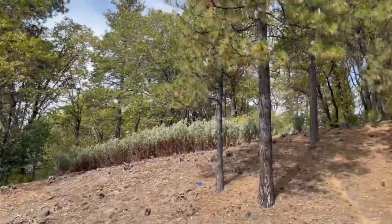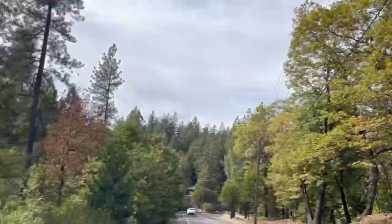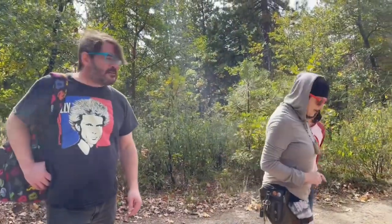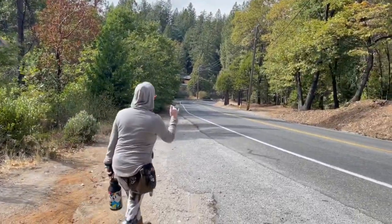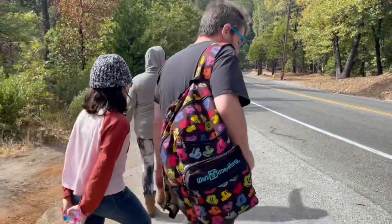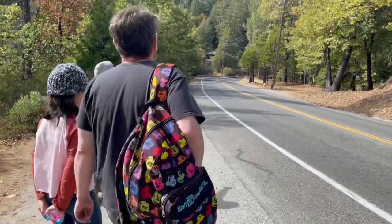So, yeah. All right, we're gonna be watching for cars here. Yeah, we're gonna look both ways. All right, Amelia? Be extra careful. And I figure we'll walk down a little ways until we have something to run. Okay, yeah.